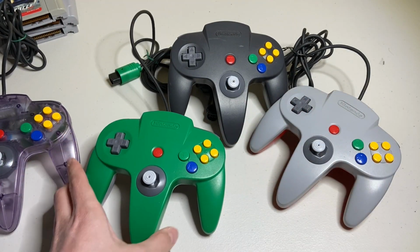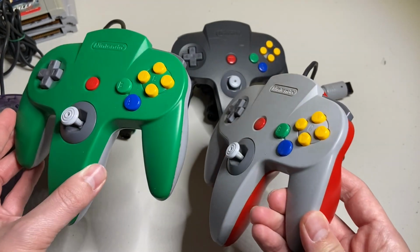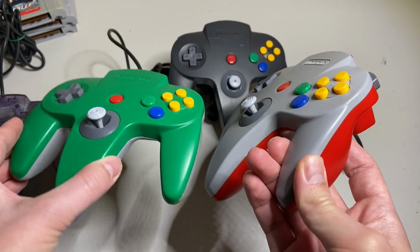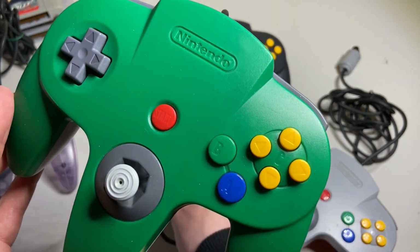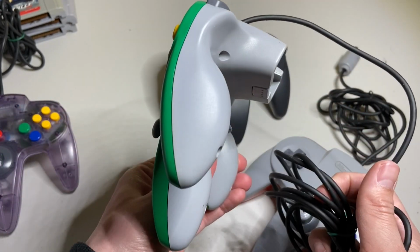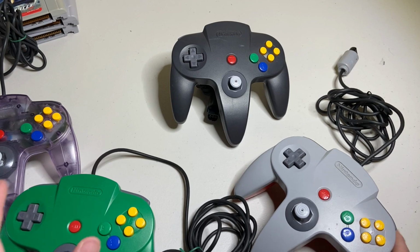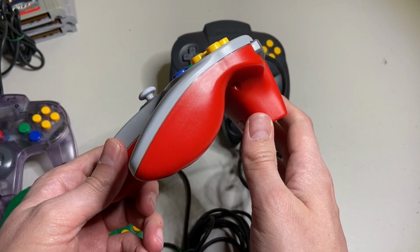Then what is really interesting about Japanese N64 controllers, you might see it already, is that they sold them in color combinations. So we've got the green one here, which is, oh, you think it's a regular green N64 controller? Actually, it's a green and gray. There's the stick, works great. Then this gray one, no, it's gray and red.